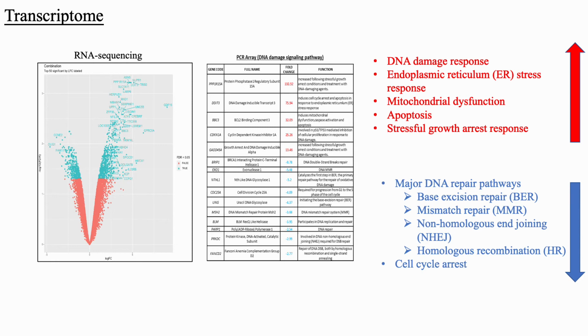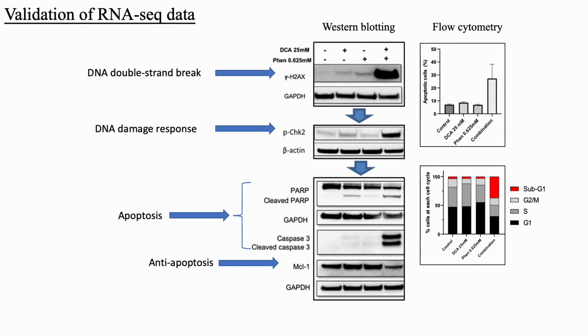inducing DNA damage. To validate what we got from RNA-seq data, we probed some protein markers for DNA double-strand breaks with gamma-H2AX, DNA damage response with phospho-CHEK2, apoptosis with cleaved caspase-3, and anti-apoptosis marker MCL1. All these treatment-induced protein changes are consistent with their transcriptome change. Flow cytometry analysis also demonstrated a higher level of apoptosis induced in combination.